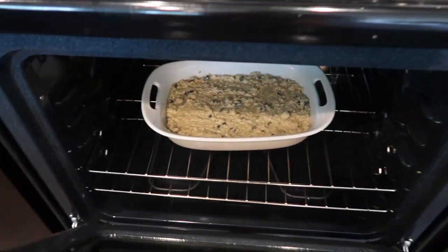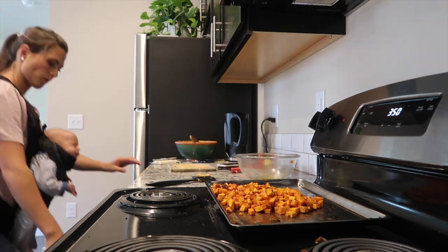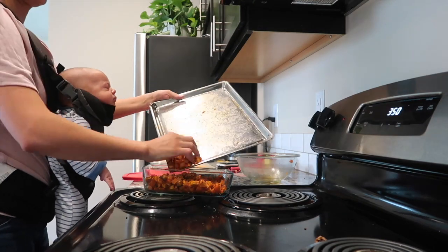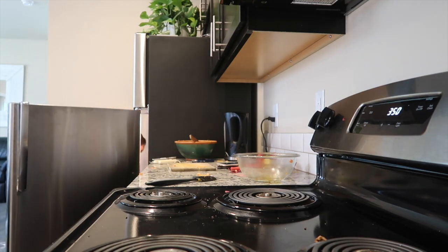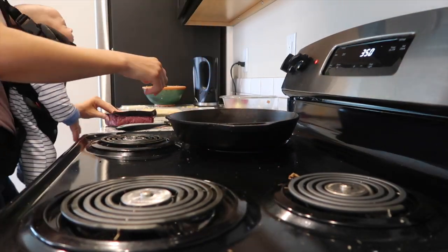After you stir in the raisins, you're just gonna bake this at 350 for about 25 minutes or until it's cooked through. Here's the rest of my sweet potatoes. I've just been putting baking sheets in there full of sweet potatoes, seasoned that same way with chili powder, garlic salt, salt and pepper, and oil. And I'm just going to store these in the fridge for grain bowls later in the week.